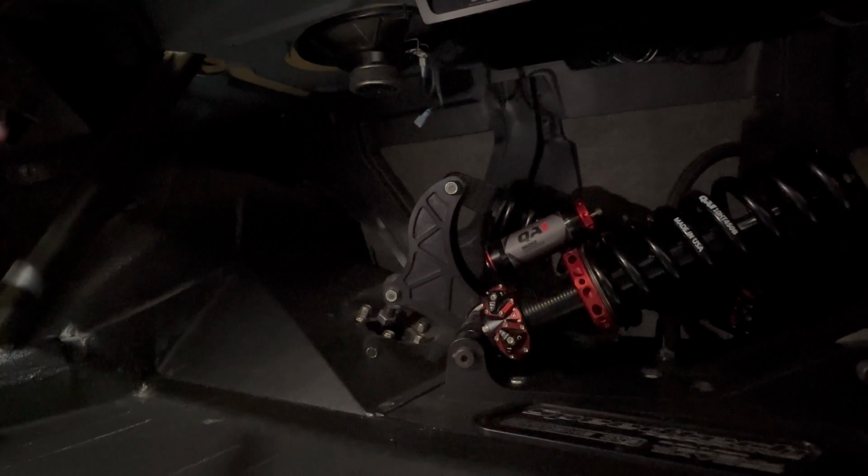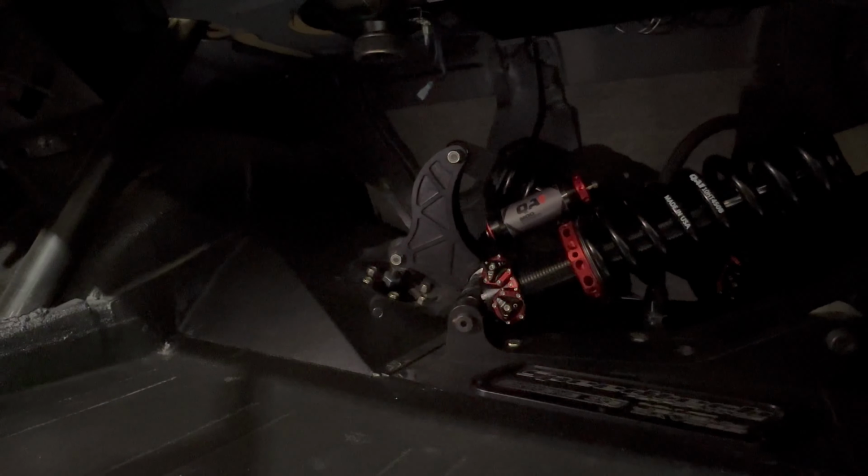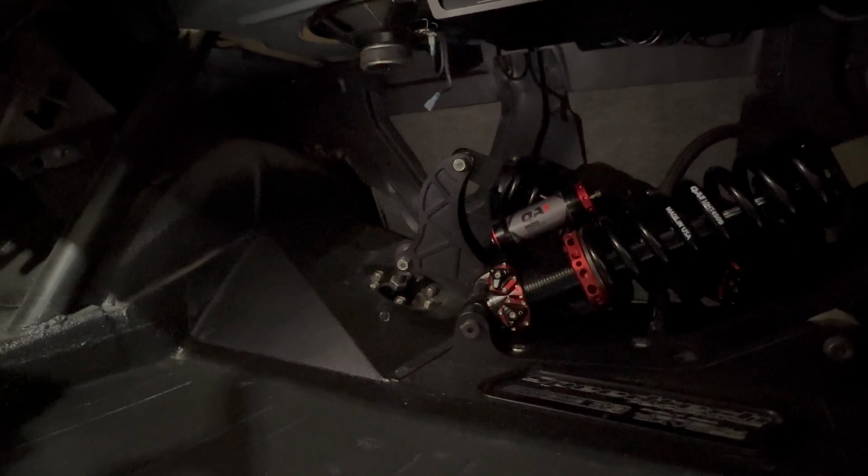So then the push rod, like I was showing you, just comes through there, and then we've even made a boot, so it encloses it and keeps all the dust out. Right, that was going to be my next question, if you're going to need any type of debris protection or anything like that in here.